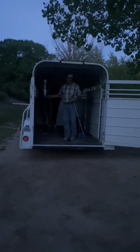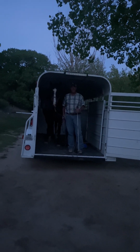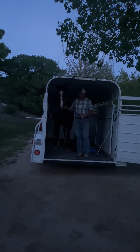Yeah. But as long as he doesn't run over you and he stands like this, it's probably not a big deal. I like mine to back out, but see how every time I step, he steps? Yeah. So he's not trying to mow me over now, and I can actually get him to back up. So I backed him two steps to keep him in here. So you wouldn't want to try to just back him out right off the bat. You'd want to get him real comfortable in here and then start asking for that kind of stuff.